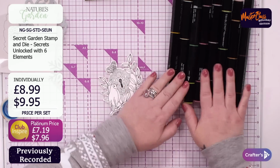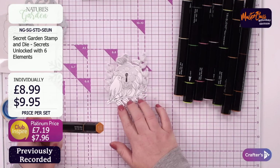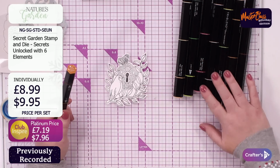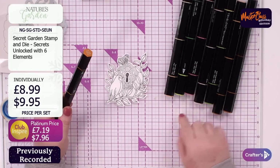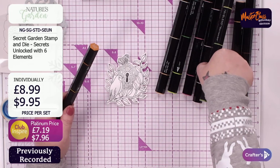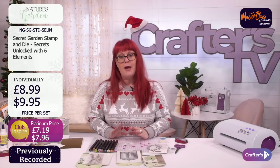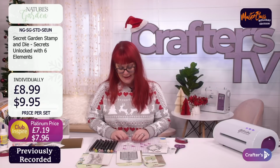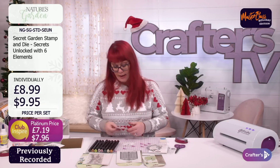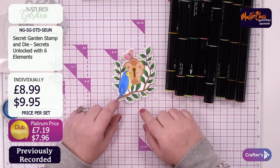So I've got my tri-blends, and I've brought in lots of different colours because I want to colour it nice and bright. So I've got a gold yellow blend, fair skin blend, alpine green, pale pink shades, pale pink blend, dull green, earth brown, tan shades. So all those sort of secret garden colours. I'm not going to do it because of limited time, because we're on a shorter show today, with it being a pre-record.